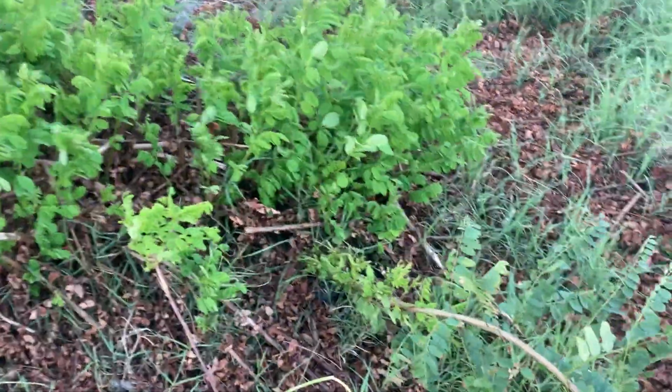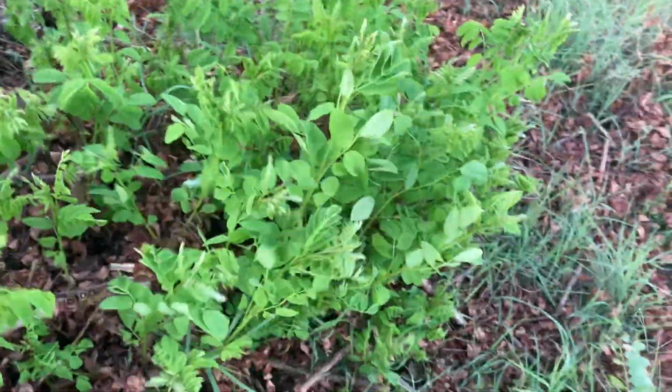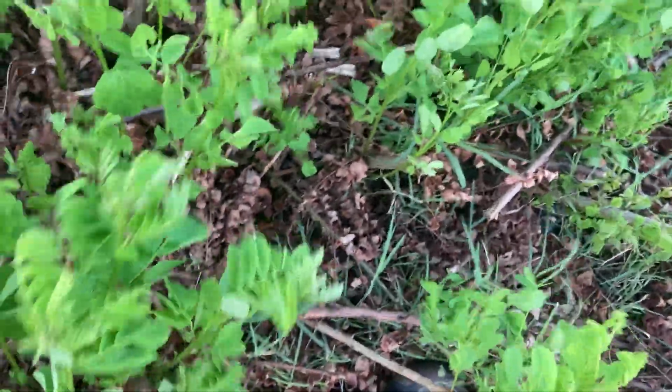Very nice day out though. Here you have a desert false indigo bush that they cut, and I'm not happy at all about the fact that they cut it. But as you can see, it will not be long before it is a giant bush again, because look at how much it's growing. Look at all these new leaves.